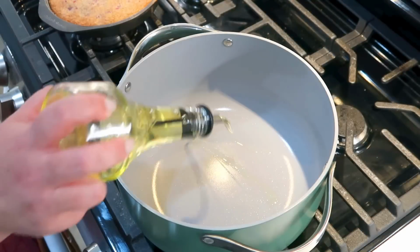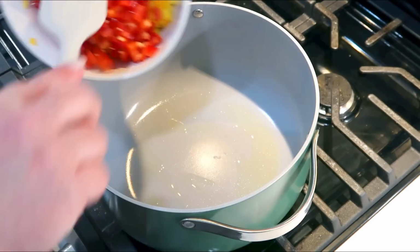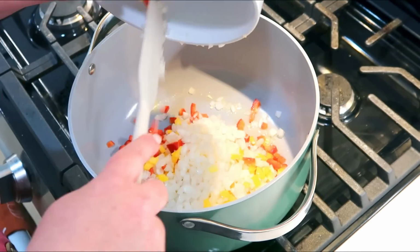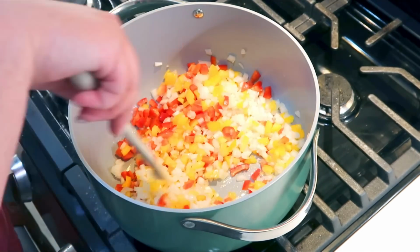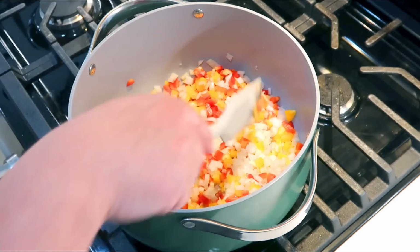Meanwhile, I'm grabbing one of my large stock pots and adding probably the equivalent of maybe a half a tablespoon of oil. These pans that I use, they're by Caraway. I get asked about them a lot. They are non-stick, so you really don't need a lot of oil or butter or anything. But I do just add a little bit because it helps to saute my vegetables.